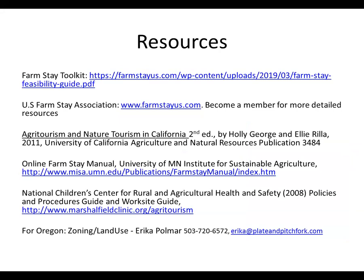There is a book out there, Agritourism and Nature Tourism in California. It may be in California, but California has such strict regulations. It's a great resource. There's also an online farmstay manual that was put together by University of Minnesota. And then this last one, this procedures guide and worksite guide is a fabulous checklist for when you are hosting people on your property.